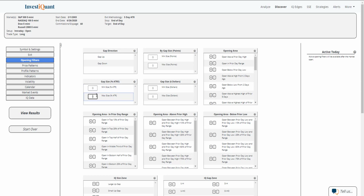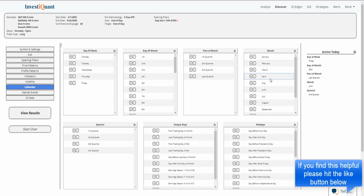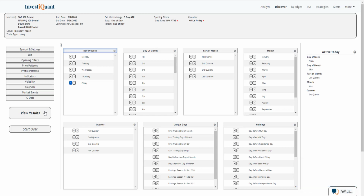So if the opening gap is less than 10% of the 5-day ATR, and the current 5-day ATR right now in the ES is about 67 points, so opening within 6.75 points of the prior day closing price would be within 10% of the 5-day ATR for the ES this morning. Now I'm just going to go into the calendar section and select that it is Friday. Next, I can hit view results.